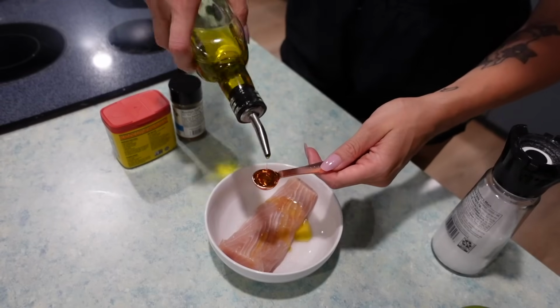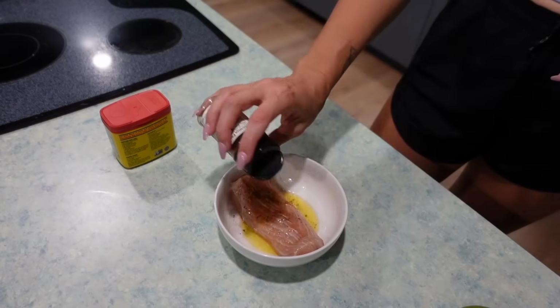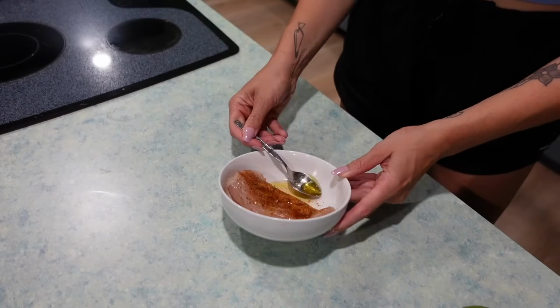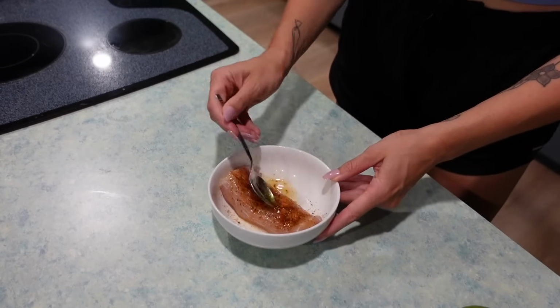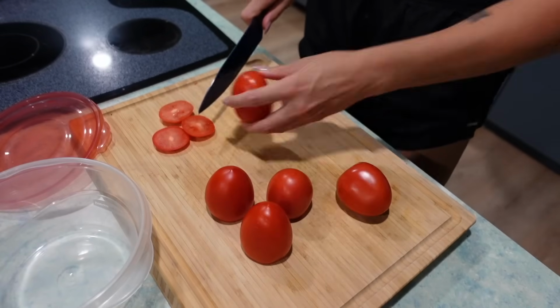This next bowl is a fish taco inspired bowl, and it's really nice in the summer. It's super refreshing, especially with the mango salsa I'm going to be using. I first start by marinating the fish I'm using, which today I just have some cod, and I use a little bit of olive oil and some seafood blend and Old Bay seasoning.